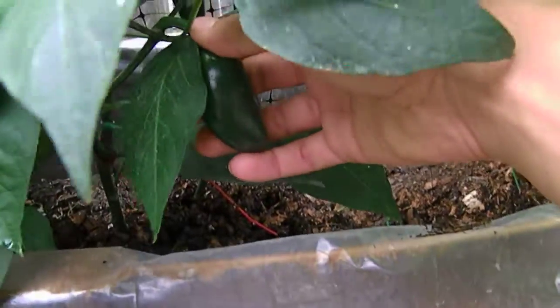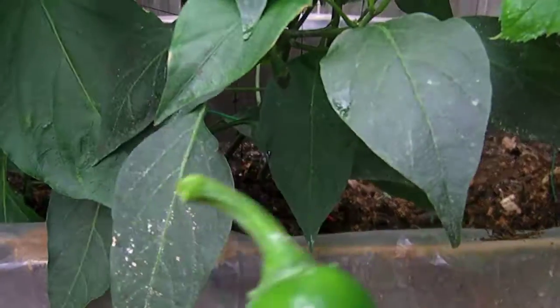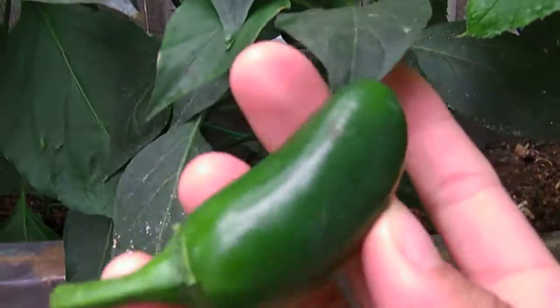It's actually really easy to harvest peppers. And basically what you do is you just take the pepper, hold it by the stem, and just bring it up and it just snaps right off. It's actually pretty easy. This jalapeno looks really good.